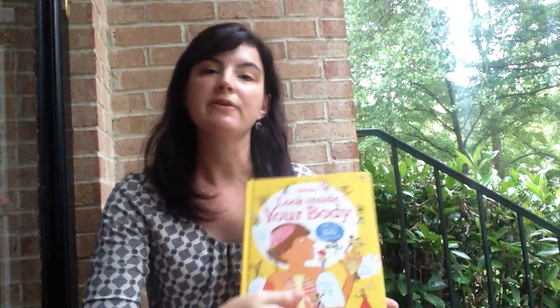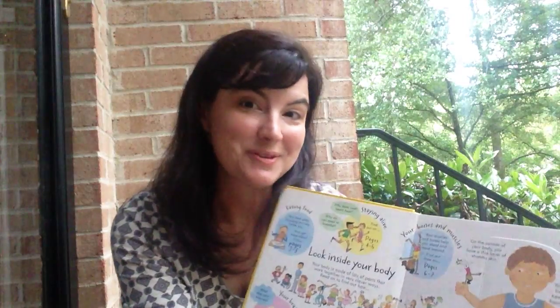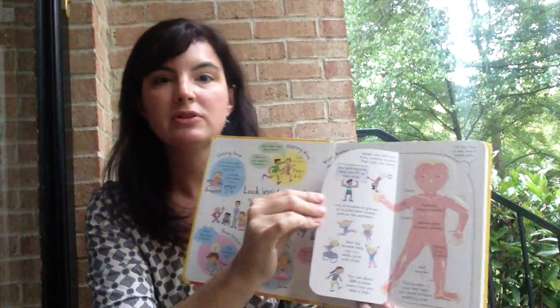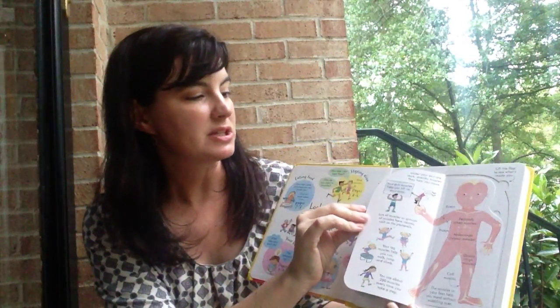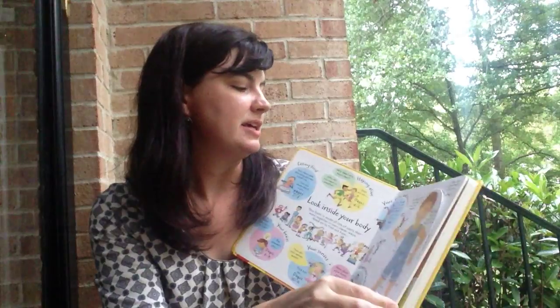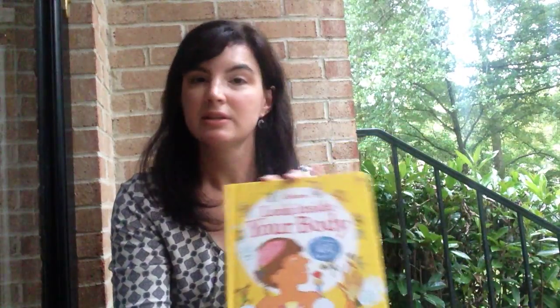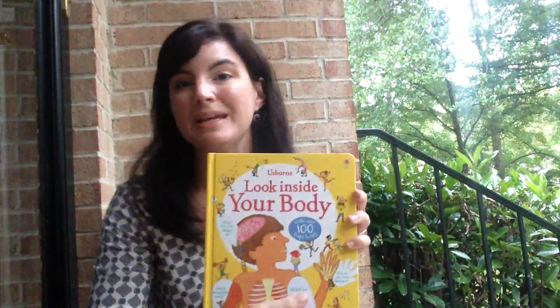Then we have our Look Inside books. Now, Look Inside books have lots of flaps you can lift. They're very educational, but they're fun at the same time. So you look inside here, oh, you can see all those muscles. And it tells a little bit about what muscle groups do what. And then talks about your digestive system and etc., etc. So it goes on through the body and just kind of gives you a basic introduction to the human body.